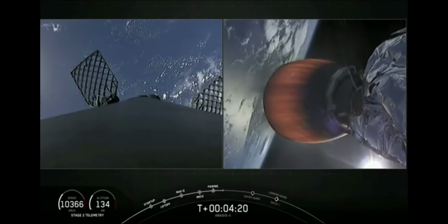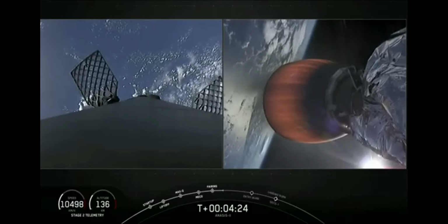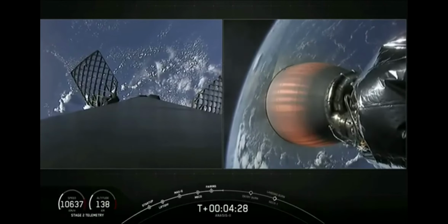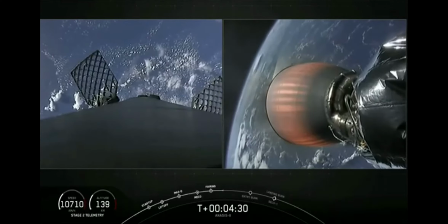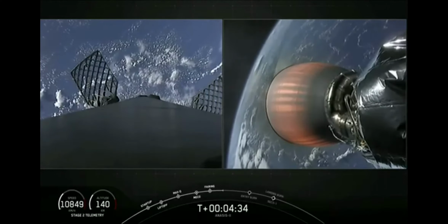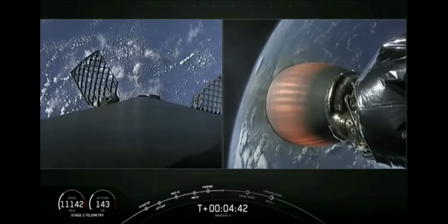For those of you just joining us, we had a successful liftoff of our Falcon 9 rocket at 5:30 p.m. Eastern Time from Cape Canaveral. On the right-hand side of your screen, our second stage, its engine is glowing as we continue to take the ANASIS 2 satellite payload to its desired orbit. On the left-hand side, our first stage. We're beginning our recovery attempt on our drone ship out in the Atlantic Ocean.